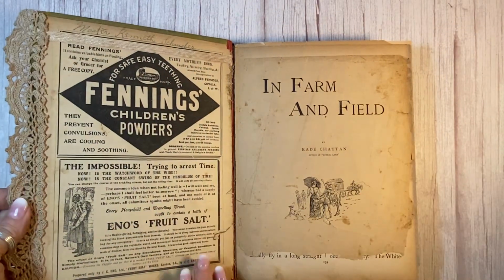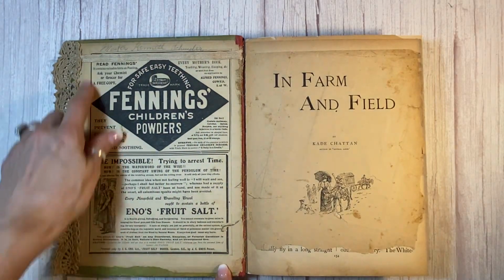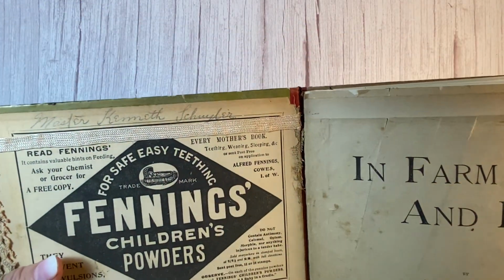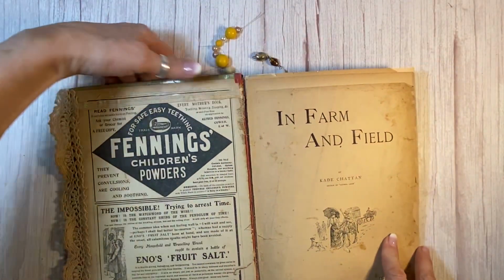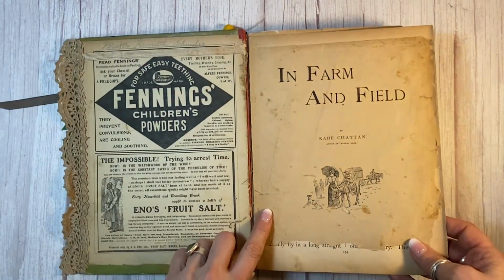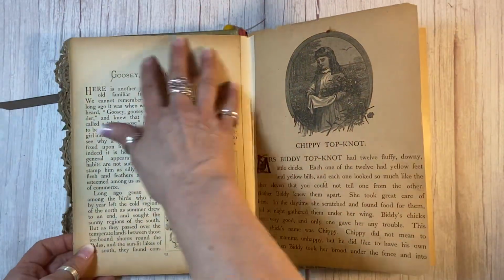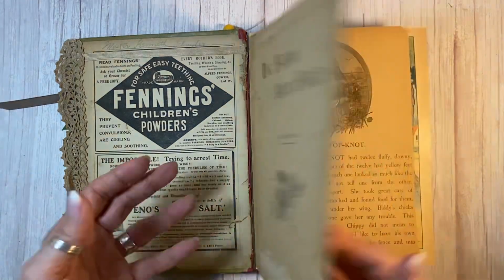So the inside here, I love the advertisements on the page. This is all original here. And then up here, the name of this book was for Master Kenneth Schufer. And I just think that's really cool. So neat that they called him Master. This is the original first page. It was so damaged that I had to adhere it onto another page of the book because it was just disintegrating. But look how beautiful that is for a 140-year-old book.